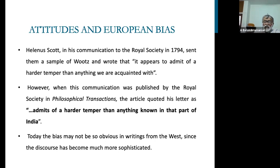Now, this is a kind of bias towards Indian knowledge that systematically comes across in the European reports and accounts. But this is something that's important for us to know, because today this kind of bias may not be so obvious in the writings from the West, since the discourse has become much more sophisticated. But we'll be naive if we are thinking that this kind of bias is completely absent. This is something which we need to constantly bear in mind when we are drawing conclusions that are drawn completely or exclusively from European or non-Indian sources. Next slide, please.